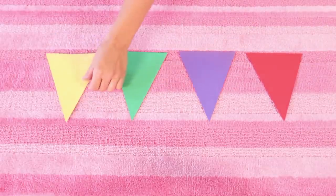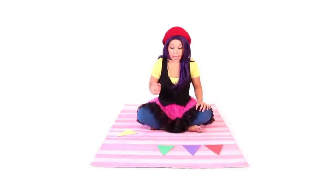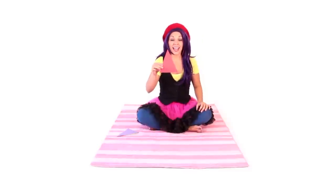Let's try it again, this time with triangles. Can you pick out the red triangle? Is this one red? No, that's yellow. Is this one red? No, that's green. Is this one red? No, that's purple. Is this one red? Yes! This is the red triangle.